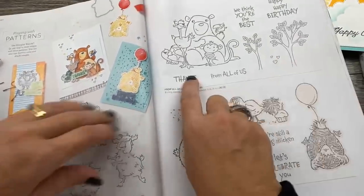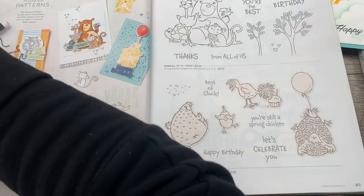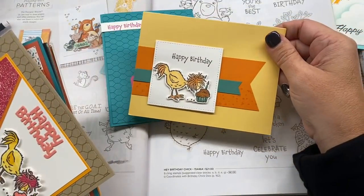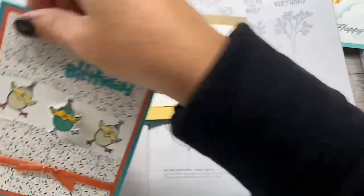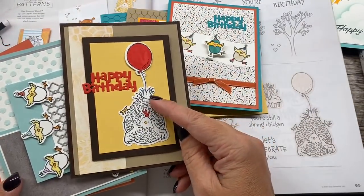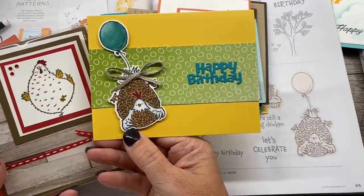Okay, next up is From All of Us. I love this, but I've never used it, so I need to pull this one out too because it's really fun. Hey, birthday chick. Oh, I've got a bunch of cards. I've got to make sure these are all birthday chick ones. I think they are. But this is such a fun set. And it just makes me giggle. Like that silly chick is just hilarious, right? Look at this, it's got a wobble. And that balloon tied to its tail feathers. They're just so adorable.